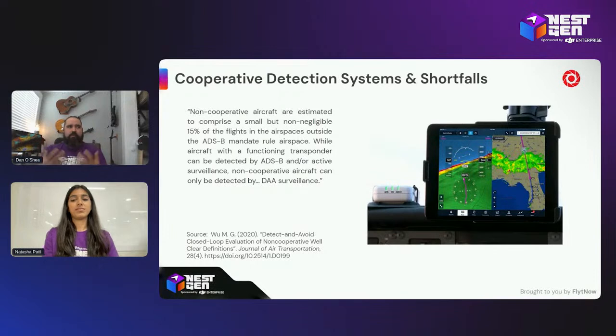But the part of the problem that we're seeing, and we'll talk about the current regulatory state in a little bit and where cooperative detection systems fit more perfectly, is that if we're looking at doing operations that fly relatively high, flying over long distances, then cooperative detection is not going to be fully comprehensive. And that's one of the challenges of it.